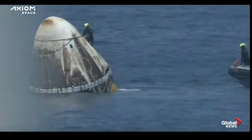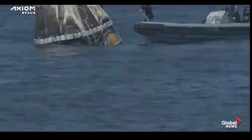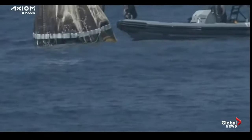For those that have just recently joined us, after 17 days on orbit, 15 of those days on the International Space Station, we can see that the Axiom 1 crew has returned home to planet Earth. Just a few minutes ago, they made their splashdown in the Atlantic Ocean off the coast of Florida near Jacksonville. And there we can see our recovery teams working the capsule in preparation for lifting it onto the recovery vessel.